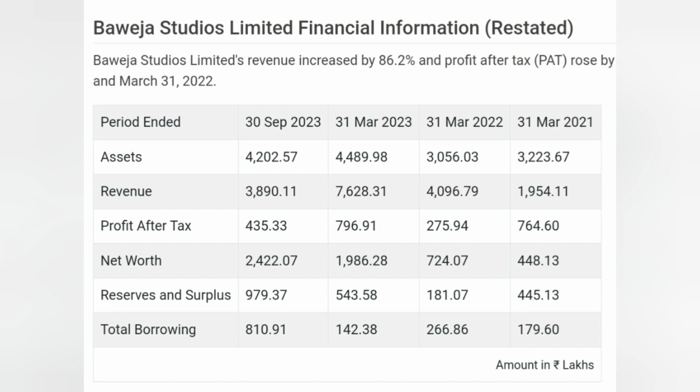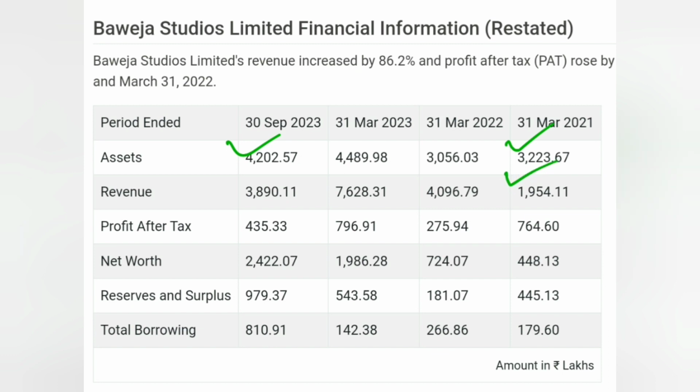If we look at the company's financial data, then for this financial year, the data is available for 2 quarters. For the last 3 years, complete data is available. The company's assets have increased from 3,223.67 lakh rupees in the year 2021 to 4,202.57 lakh rupees in this financial year. The company's revenue has increased from 1,954.11 lakh rupees in the year 2021 to 7,628.31 lakh rupees in the year 2023.